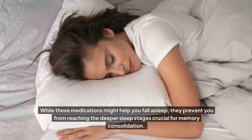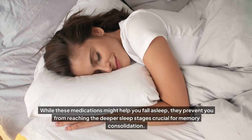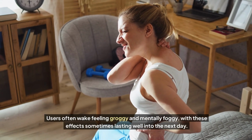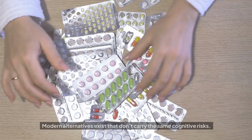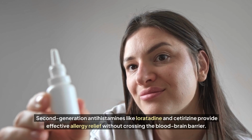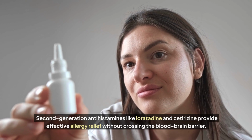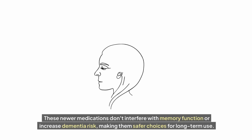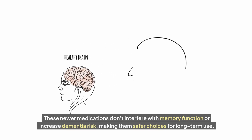While these medications might help you fall asleep, they prevent you from reaching the deeper sleep stages crucial for memory consolidation. Users often wake feeling groggy and mentally foggy, with these effects sometimes lasting well into the next day. Modern alternatives exist that don't carry the same cognitive risks. Second-generation antihistamines like loratadine and cetirizine provide effective allergy relief without crossing the blood-brain barrier. These newer medications don't interfere with memory function or increase dementia risk, making them safer choices for long-term use.